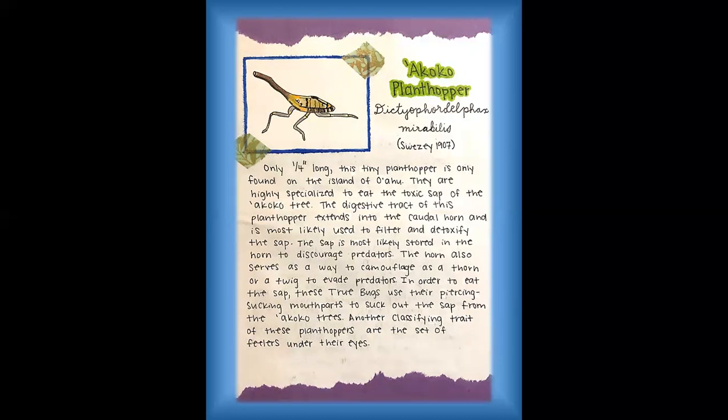And the poisonous stuff from this sap is most likely stored in the horn to discourage predators. It also can serve as a way to camouflage as a thorn or a twig to evade predators. In order to eat the sap, like the koa bug, they have piercing and sucking mouth parts to suck out the sap from the akoko trees. Another distinct classifying morphological trait is they have a set of feelers underneath their eyes. Most of the time you might see insects with antennas on the front or the top of their head, and these little guys have distinct feelers underneath their eyes.